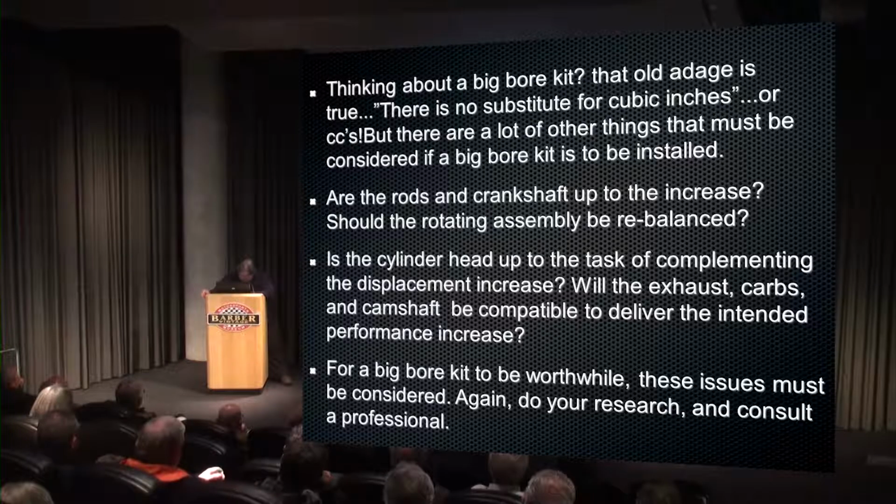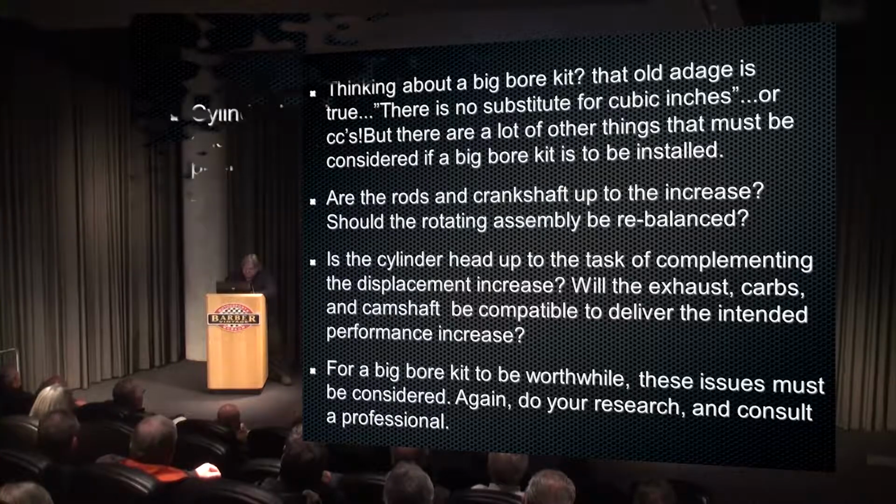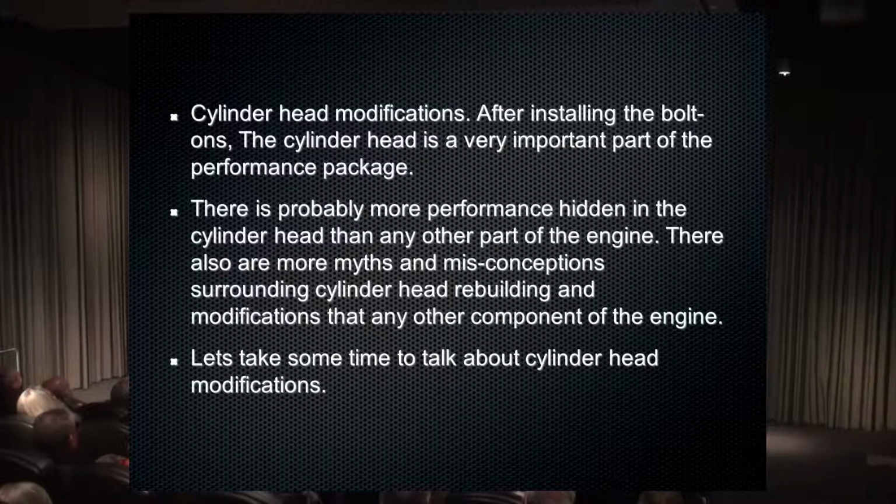But a big bore kit's a good way to go, especially if you're trying to get a little more torque out of it. The cylinder head modifications, there again, we talked on that a little earlier. If it's a motorcycle cylinder head, on the most part it doesn't belong in an automotive head rebuilding facility. A guy that is real good on small block Chevys or Fords may not be that good on a Triumph or a BMW or a Ducati. He's more than likely not going to have the right tools, and you might end up going backwards. I've seen a lot of heads that had 50,000 miles on them before they left the workbench.